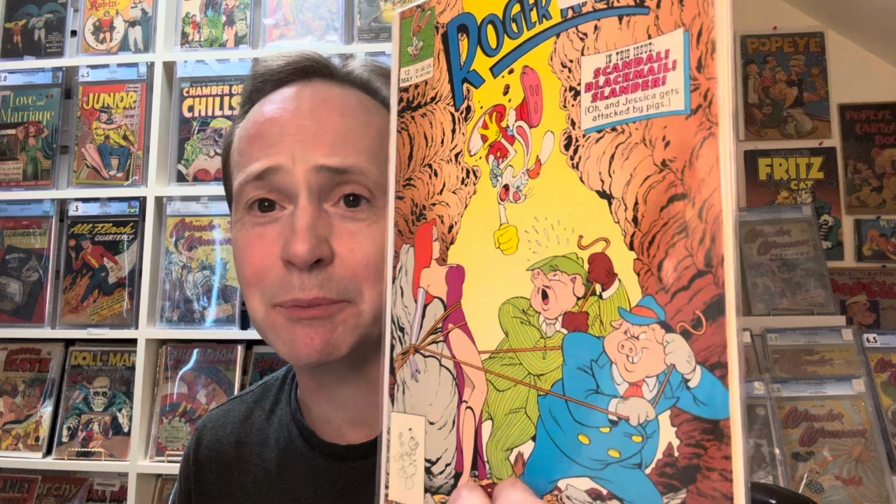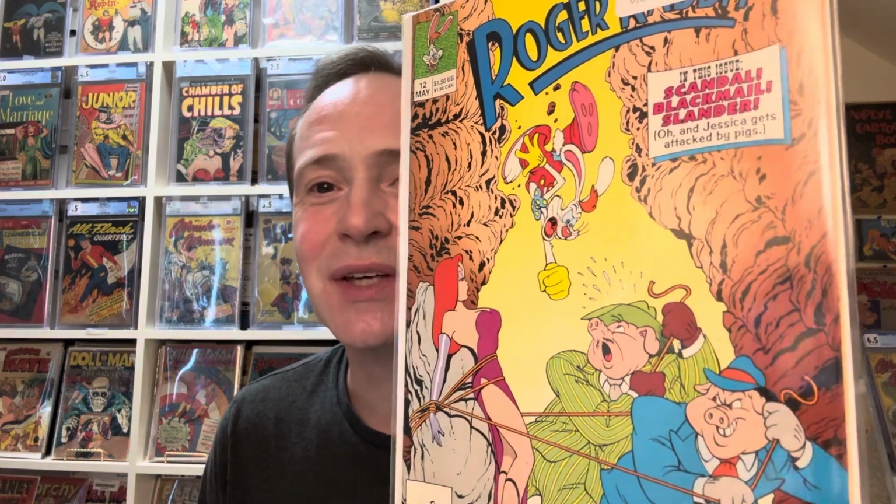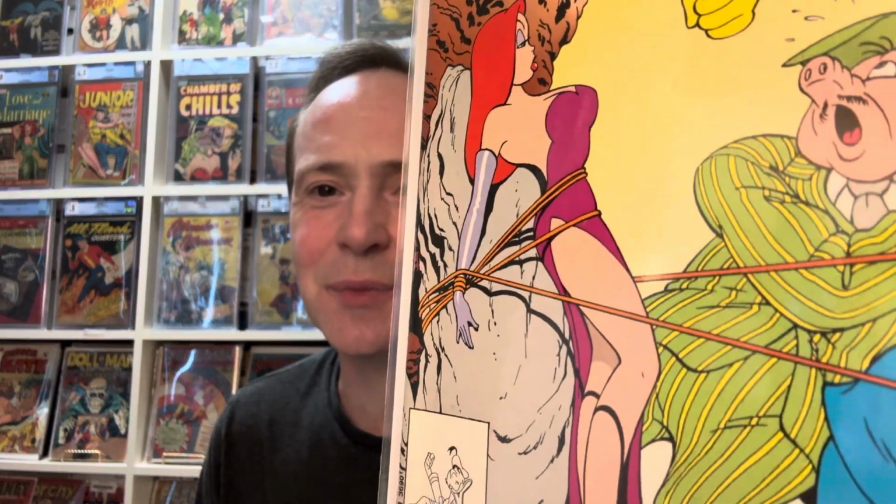And this one is actually really hard to get, usually pretty pricey for a modern book. This is Roger Rabbit number 12. Because of the overt sexualness of this cover, I think they recalled it, or banned it or something. It was some weird thing with this book. It's just a really great cover, with Jessica Rabbit tied up there, a great bondage cover, and Roger Rabbit coming in to save the day. So it's a really cool one. Roger Rabbit number 12.